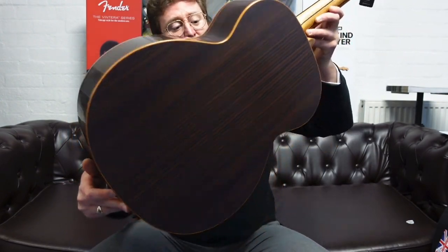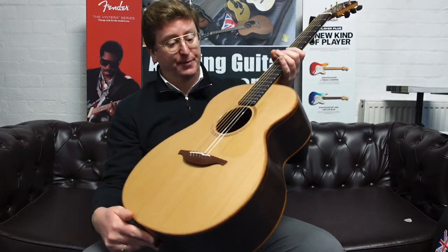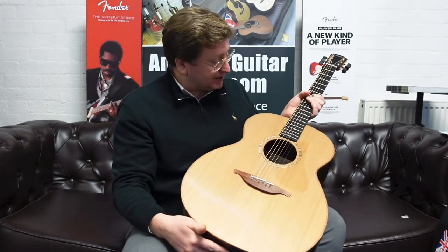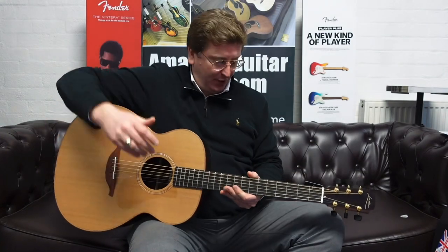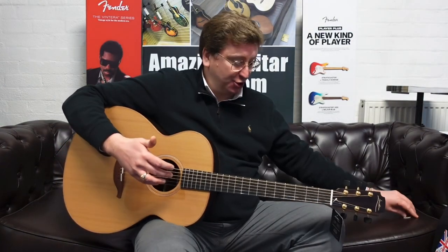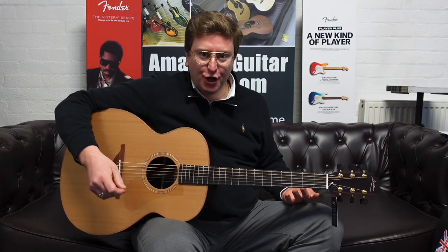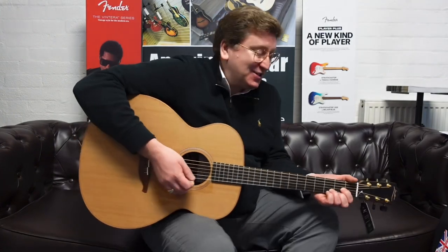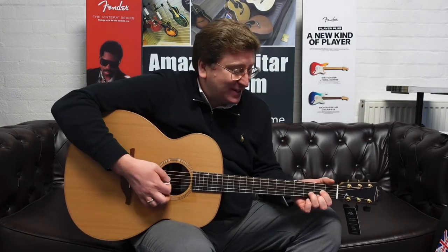Absolutely stunning instrument. Great when you mic it up. Great for recording, great for live use. Like I say, whether you're playing fingerstyle on it or playing with a plectrum, the tone is absolutely superb. I'm going to play some very simple chords now so you can hear what it sounds like with just some chords. So just have a listen to this. It's absolutely gorgeous.